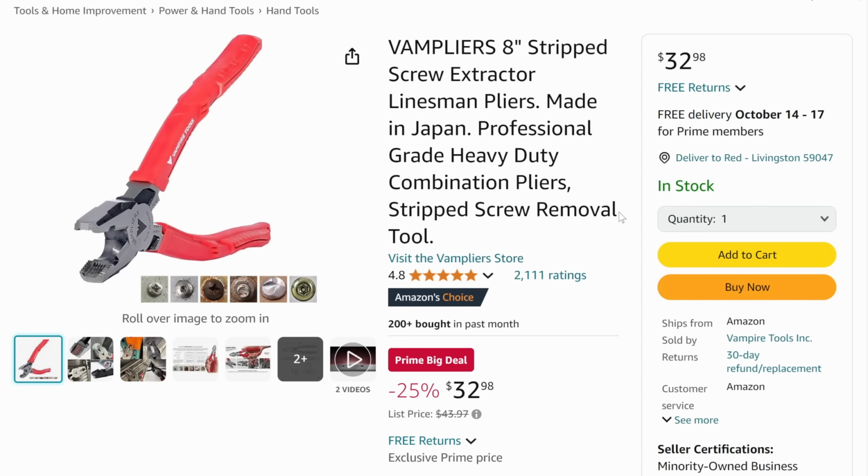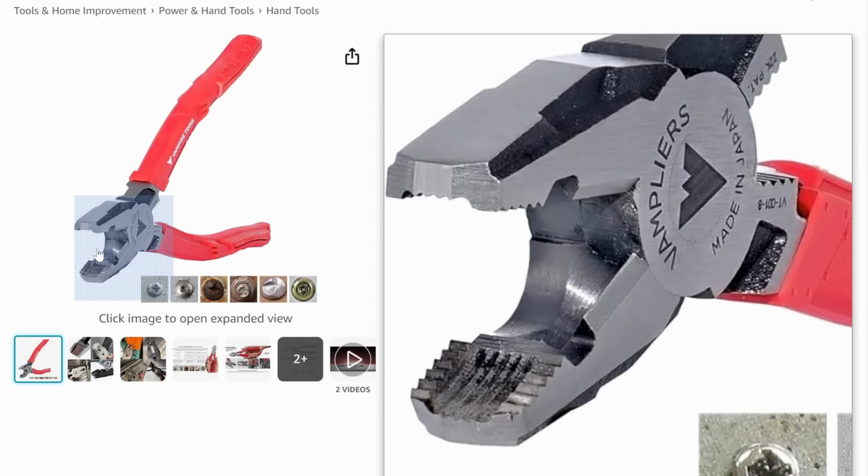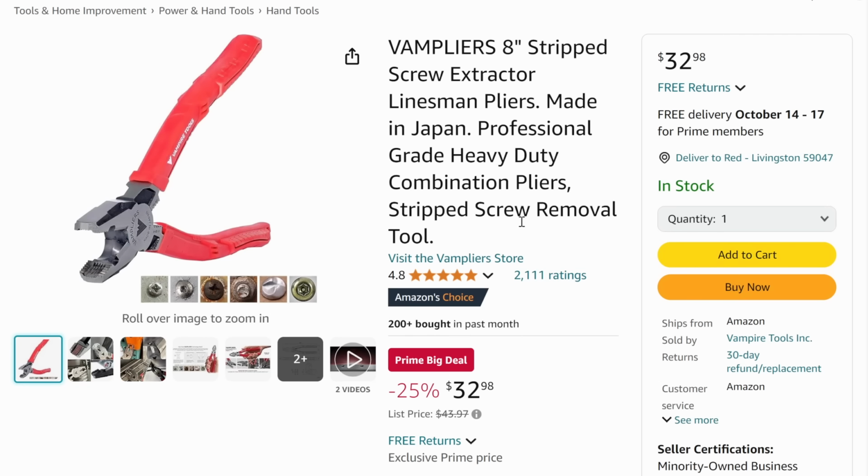All right, we got the Vise-Grip pliers, 8-inch. Look at the teeth on this. This is made for getting out stripped screws and bolts and stuff like that. Things that don't want to come out the right way. This will get them out the wrong way. Made in Japan. These are top-notch pliers. Great stuff there. Good enough that Knipex copied them. So they must be doing something right. $32.98 on that.